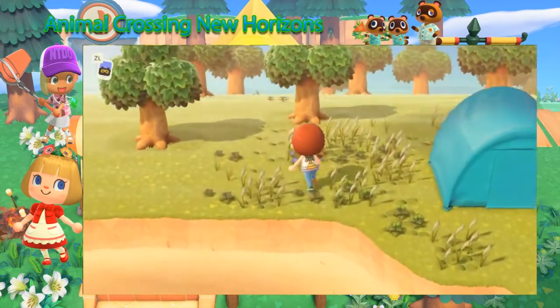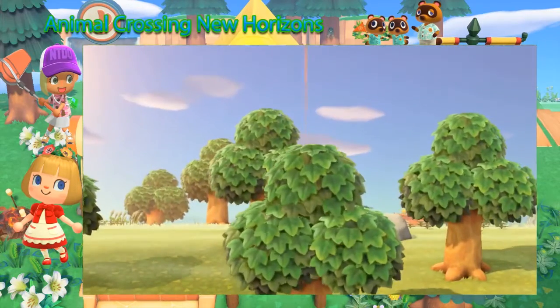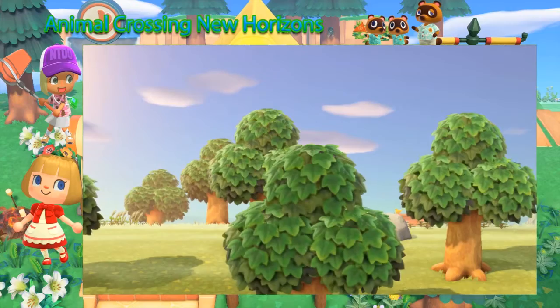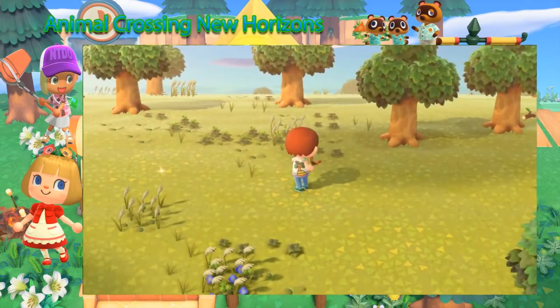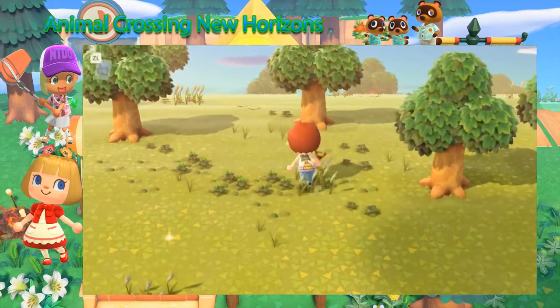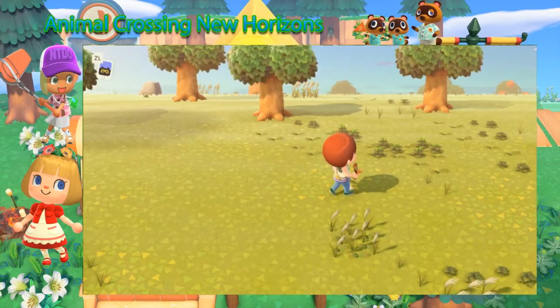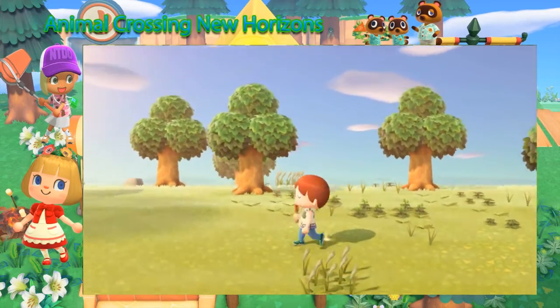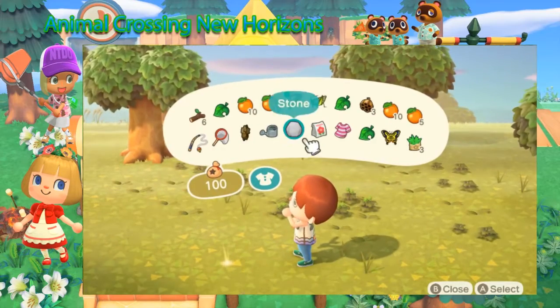Are there any other ways to escape bees without just having to run for your life and get into your tent? Oh, what is this? There's something glowing in the ground. How do I get that? How do I get this? Oh, can I plant something here?